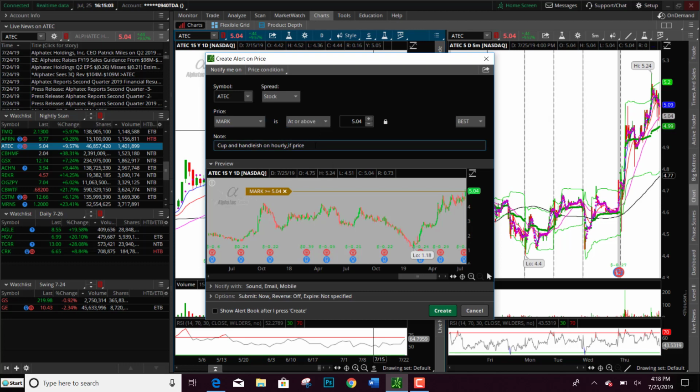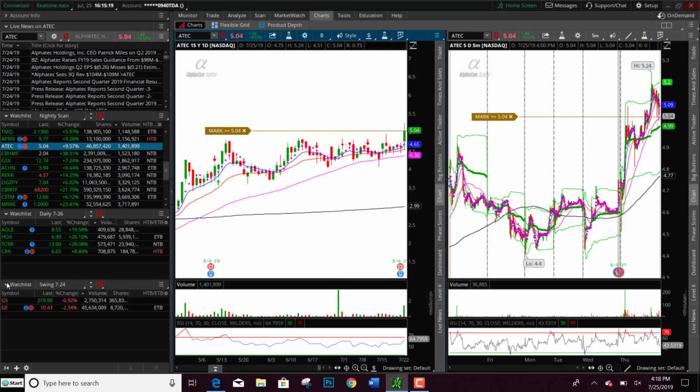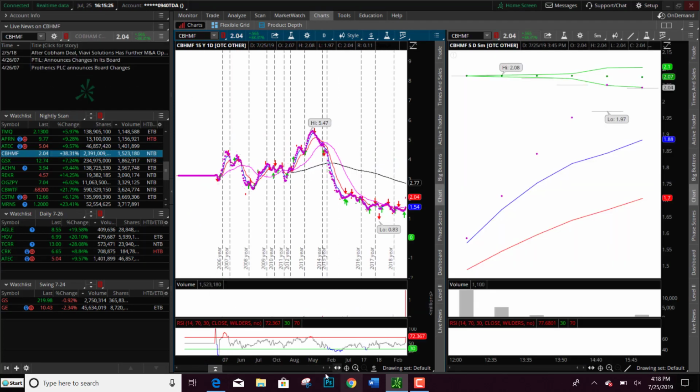If price can break 524, watch for resistance around 578. All right, and this is going to be ATEC. Let's take a look at CBHMF, and nope.